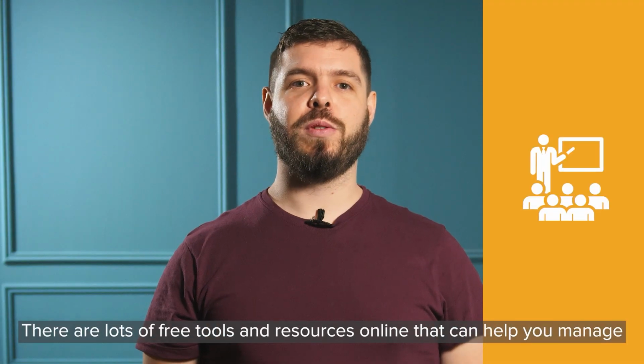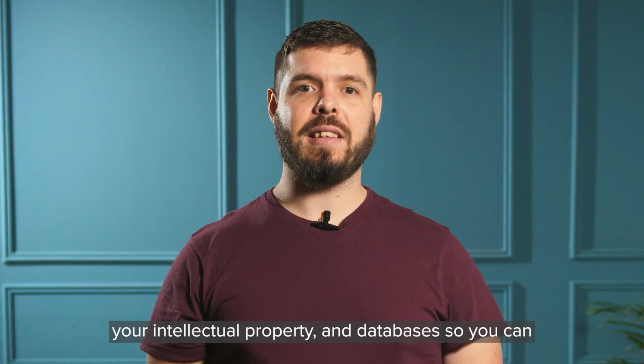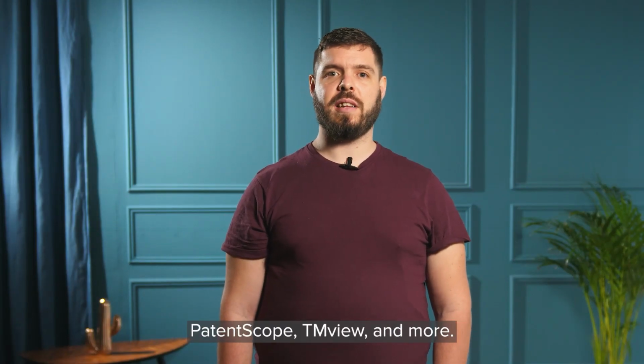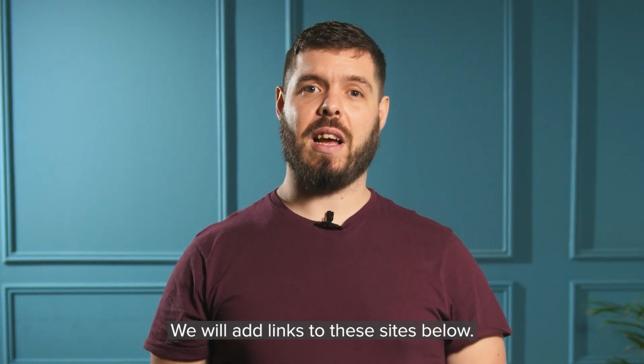There are lots of free tools and resources online that can help you manage your intellectual property, and databases so you can search for existing IP before trying to register your own. This includes the WIPO Global Brand Databases, PatentScope, TMView, and more. We will add links to these sites below.